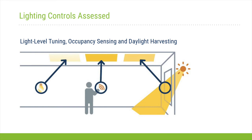Next slide. So we'll discuss the types of lighting controls assessed first. This is a great graphic that GSA developed that I'm a little jealous of, and I like it so much that I'm probably going to start stealing it from them. The first thing to do is talk about what we mean when we say controls. So again, these were the three types of lighting controls that were assessed in this project.